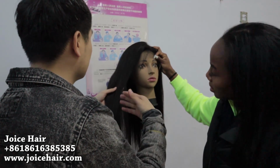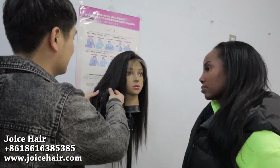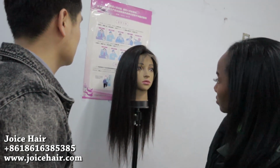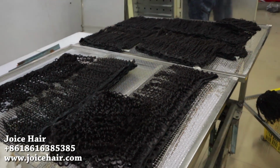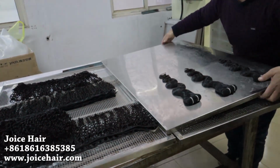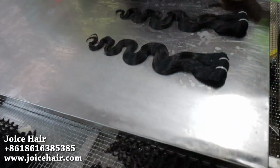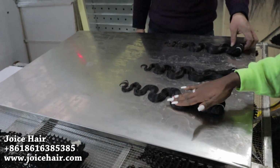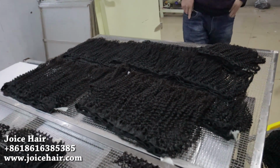This hair is not like some hair that has a very unnatural luster. This is pretty natural when people wear it. This is a drying process and it just shipped today. It's not dry yet. They have to use a different process when they make the curl.